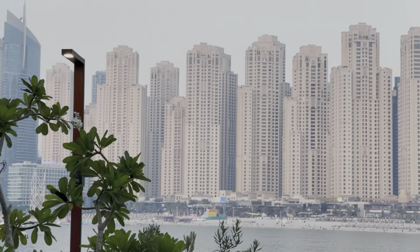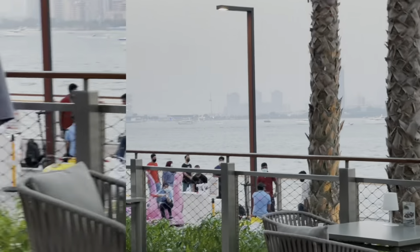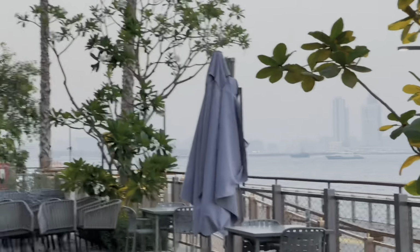The island is located across the famous Dubai Marina and is split into different areas for residential, leisure, retail, and entertainment.